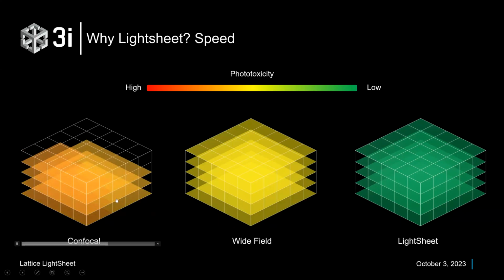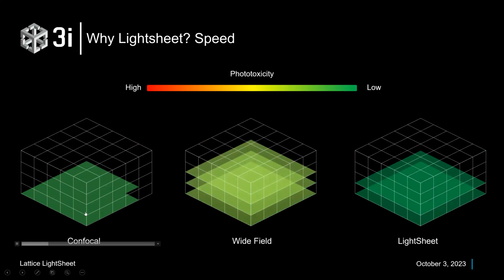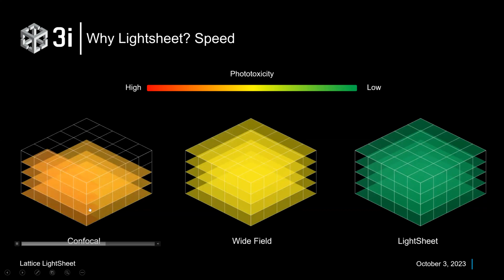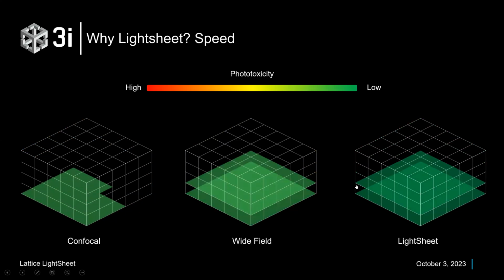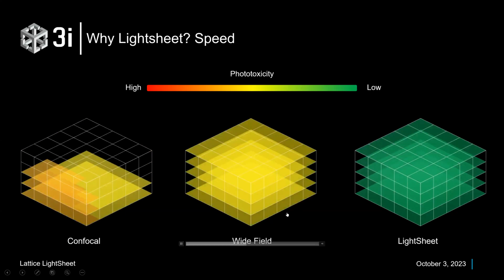Confocals are the worst at this in that they either have to, in this example, point scanning confocal, raster back and forth, or a spinning disk would have an array of these points going back and forth, but you're still imaging or building up your XY plane and then doing another Z plane and then doing another Z plane and so on and so forth, causing photo damage to the entire sample as you go, causing the worst example of bleaching and phototoxicity. The light sheet acts just like the wide field in that it's a plane at a time being imaged. There's no rastering of anything.